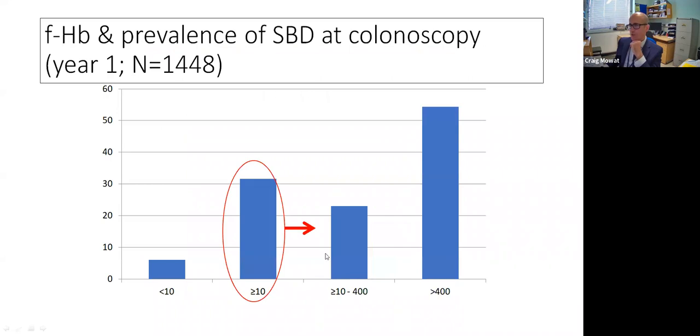Well, what we realised was the concentration of haemoglobin in the stool was a predictor of the prevalence of significant bowel disease at colonoscopy. In those patients with a FIT less than 10, the yield of significant pathology was 6% in those who came forward for a scope. Whereas those patients who had a FIT off the scale, their yield of significant pathology was 55%.